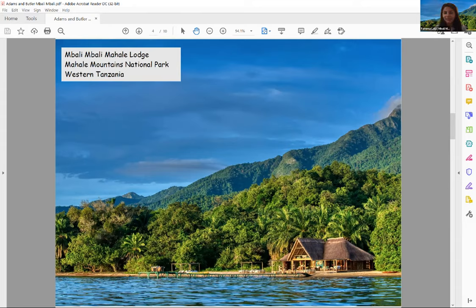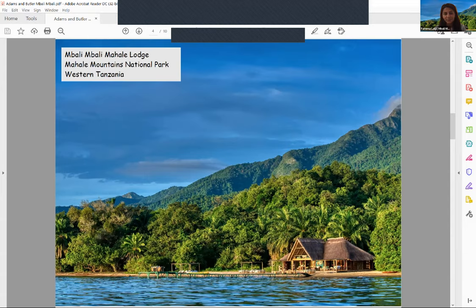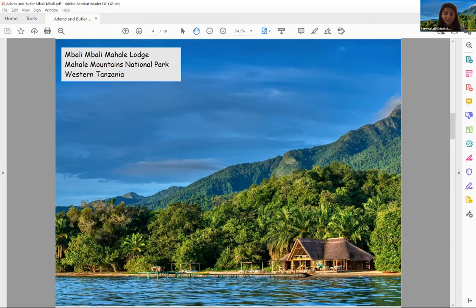At a given time at our property, we have a maximum of 10 rooms with 20 beds. And I know at Greystoke as well, it's approximately the same. So imagine the whole park, 1600 square kilometers, for just up to 40 people to explore. So really unique. Next slide, please.